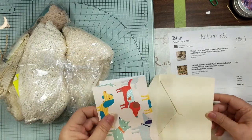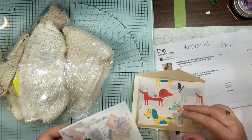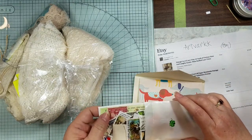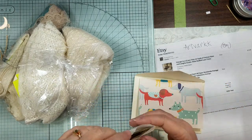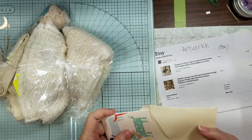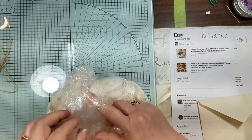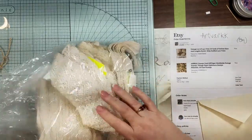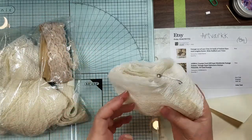So, I know, isn't that cute, little embossed dogs? And then these are just all different kinds of animal stamps in here. Because I was trying to find some animals for some different journal things and projects that I wanted to do. So I wanted some animals because a lot of stuff I have is flowers. And I wanted some animals. So that's that one. And then, see if we can get into this. And this is the lace. I know. It says 34 yards of lace.